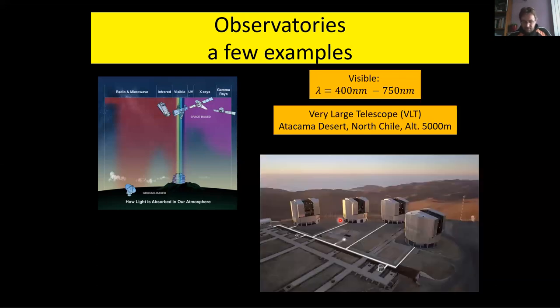Optical, well, this is the Very Large Telescope. Again, the Atacama Desert in northern Chile, 5,000 meters high. You see here basically a mountain, but the top has been cut off. So, landscape architecture.